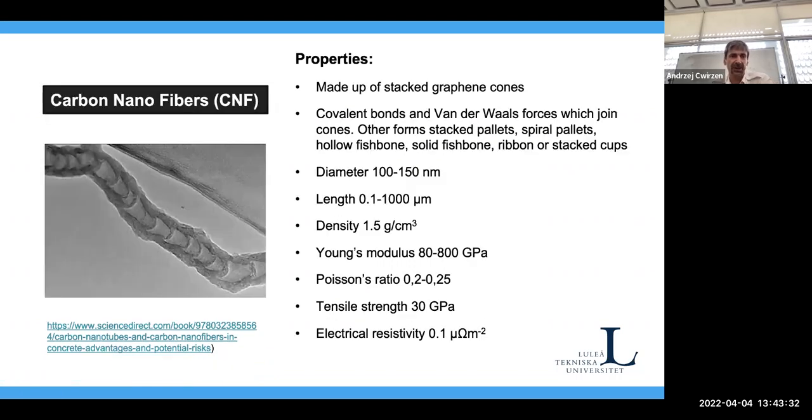Then there are carbon nanofibers. These are a little bit bigger. You can see on the SEM picture that they are conical parts stuck together. So it's not one big rolled carbon sheet, but conical shapes stuck together. Carbon nanofibers are a little bit weaker, but still have really good strength and good conductivity. They are cheaper and easier to produce, so this can be a big benefit when you think about the mass application of those nanomaterials.